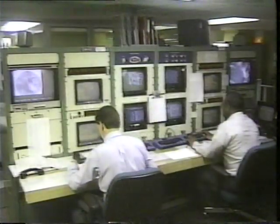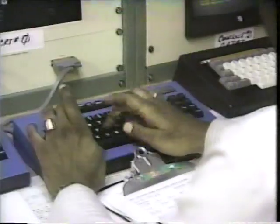There is a constant flow of information from the satellite sensing equipment to the ground and back. Different sensors are tuned to different types of radiation.